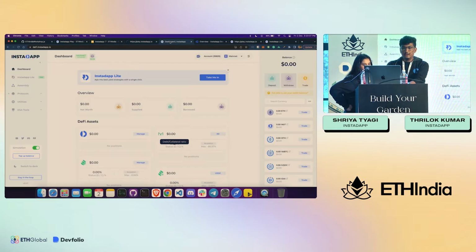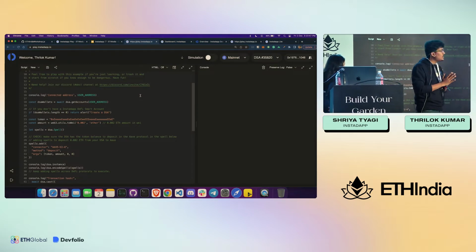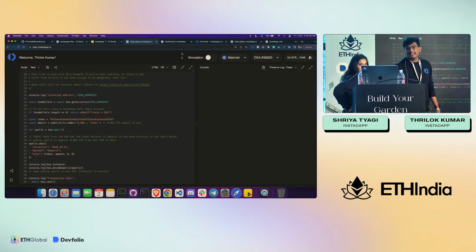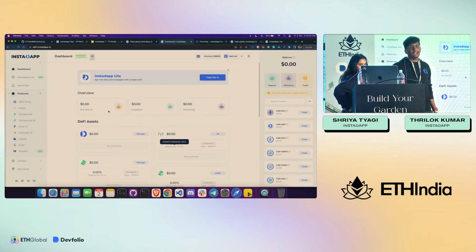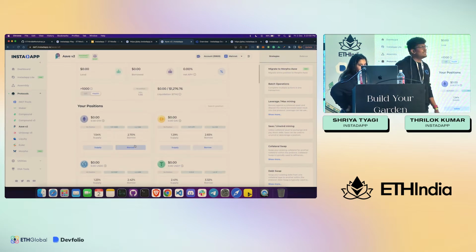Top up the balance. And here also, I'll link the main application's simulation with the playground. So I'll connect like this. Once it's connected, both the playground code over here and the application over here are connected. So when I go to Aave V2, do you see any funds over here? No, right? It's currently empty.